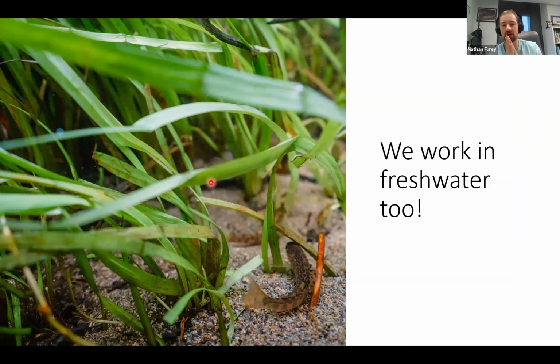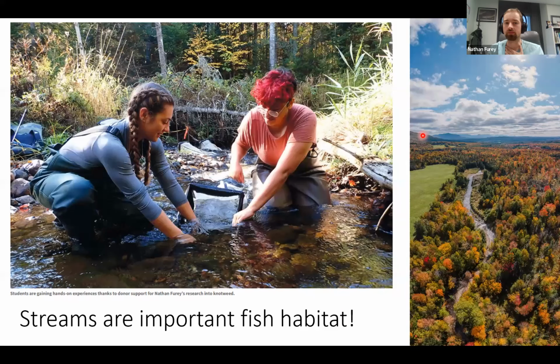I just want to end that we also do a little bit of work in freshwater. So hopefully in this image, you can see this adorable little brook trout here in the bottom right. We want to know what type of habitat is valuable to brook trout. So streams, even though they're really small, can be really important habitat for our fish.